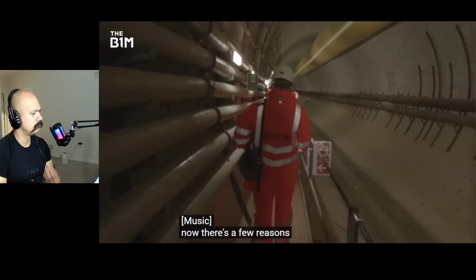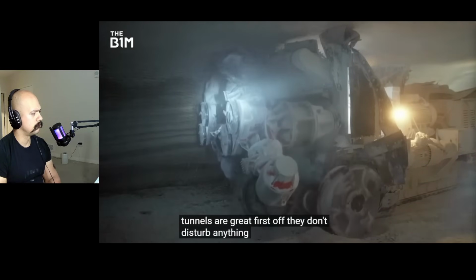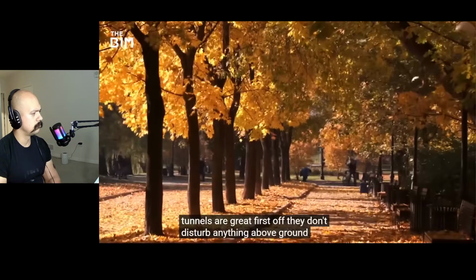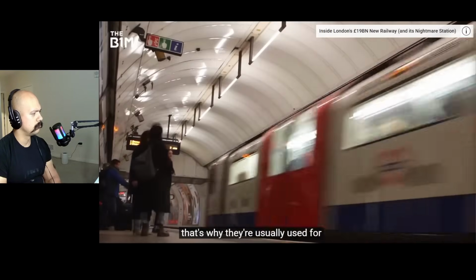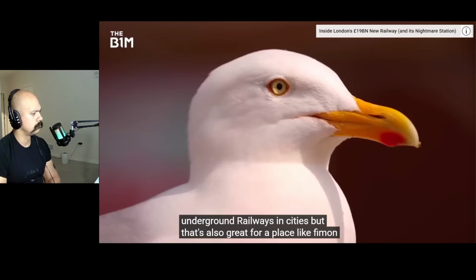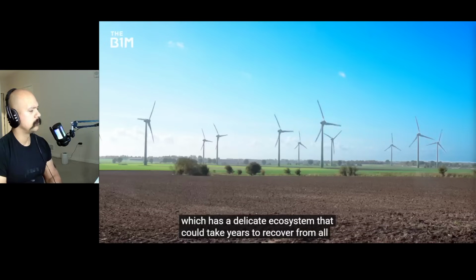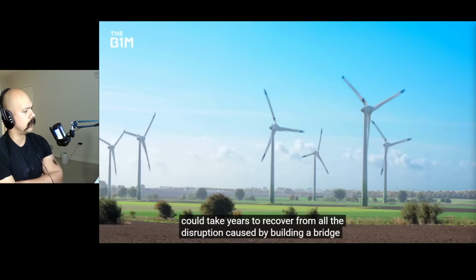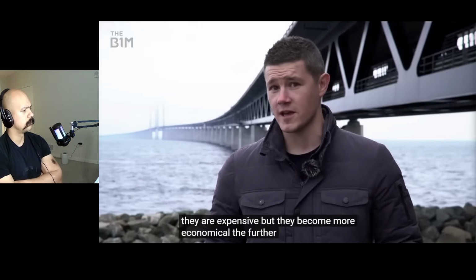Now, there's a few reasons why bored tunnels are great. First off, they don't disturb anything above ground. That's why they're usually used for underground railways in cities, but that's also great for a place like Fehmarn, which has a delicate ecosystem that could take years to recover from all the disruption caused by building a bridge. They're expensive, but they become more economical the further you go.